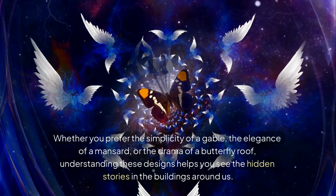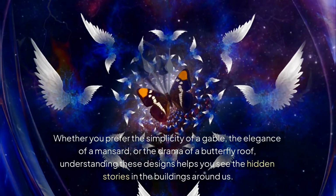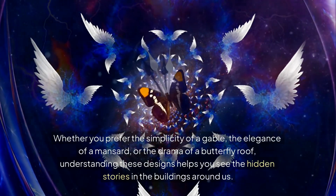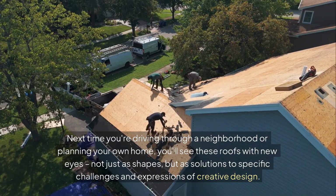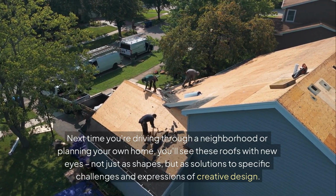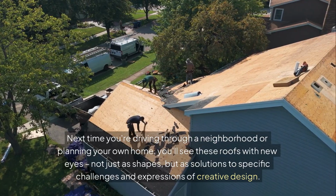Whether you prefer the simplicity of a gable, the elegance of a mansard, or the drama of a butterfly roof, understanding these designs helps you see the hidden stories in the buildings around us. Next time you're driving through a neighborhood or planning your own home, you'll see these roofs with new eyes, not just as shapes, but as solutions to specific challenges and expressions of creative design.